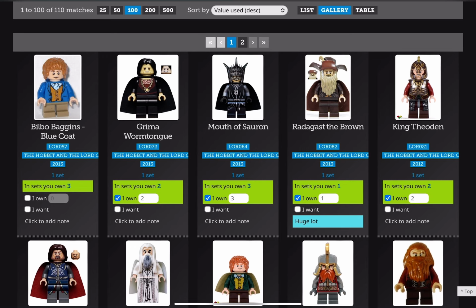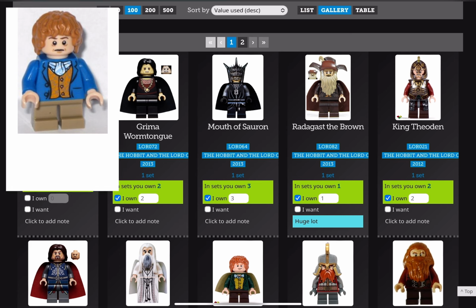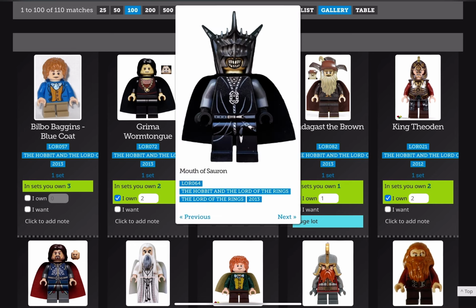So we're looking at the top 5 most expensive right now. We have Bilbo, we have Grima, Mouth of Sauron, Radagast, and King Theoden. Looking at these top 5 figures, the one that stands out to me that will be increasing the most is Mouth of Sauron. The reason being, in the Barad-dûr set, we learned that the set will have Sauron himself, some orcs, Frodo, Sam, and Gollum, but there is no Mouth of Sauron.